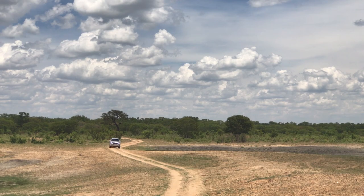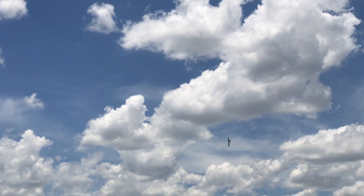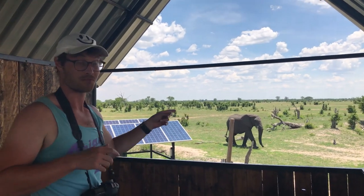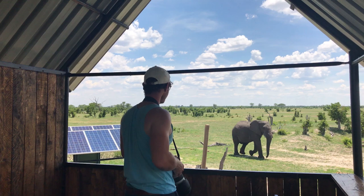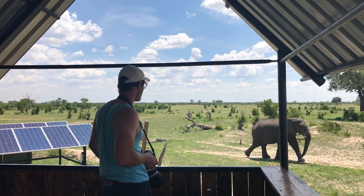So we got a super long day today. Driving all the way to the other side of Wankie National Park. We're heading off to Zenamatela. That's our next stop. We just took a little break at the Shumba hide. And it's so nice, all these elephants. It's so nice, like relaxing in the hide. You're having a cup of coffee, and next thing you know, an elephant is just moving right past to get some water.